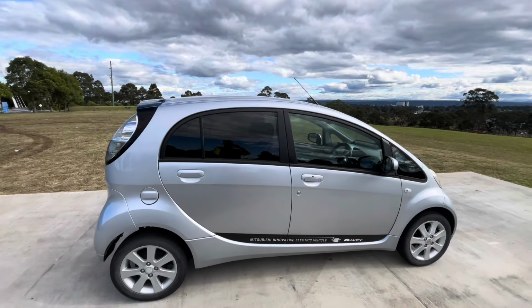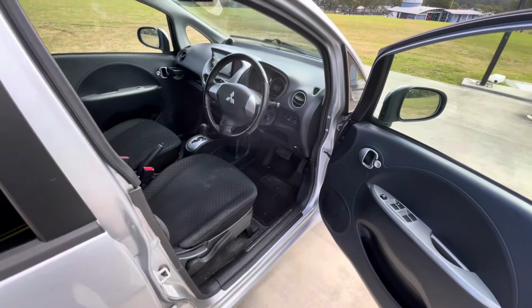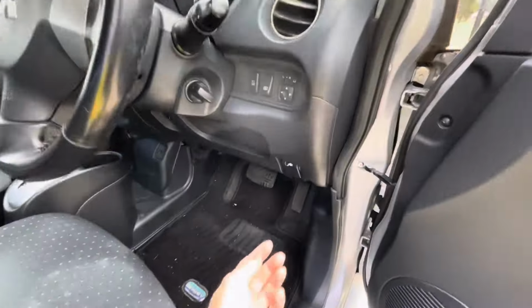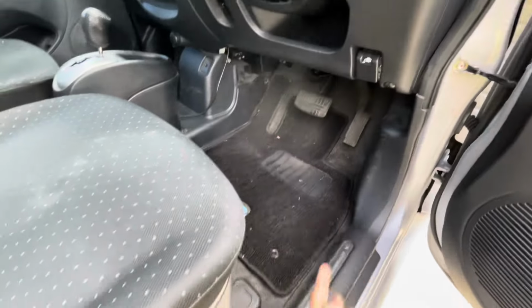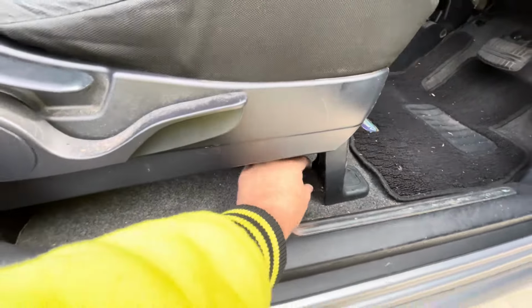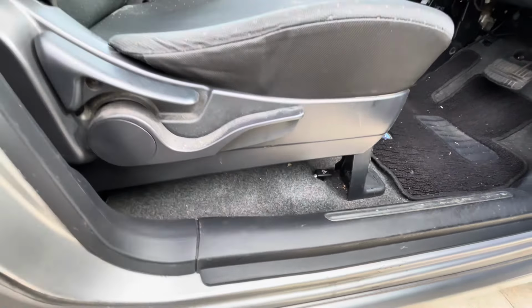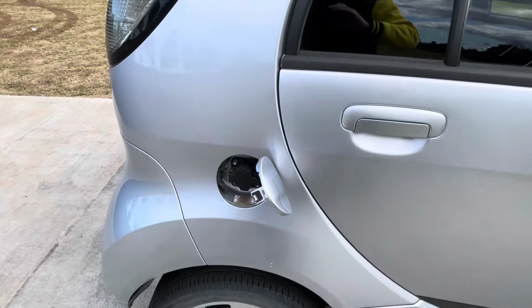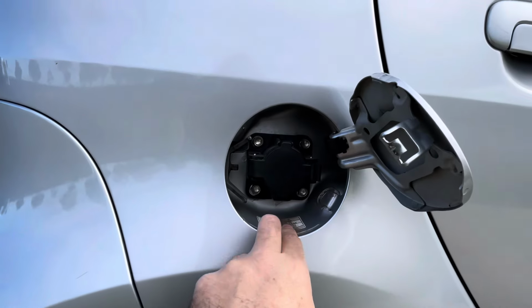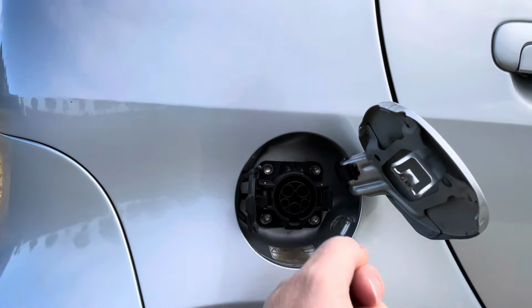This Mitsubishi i-MiEV, Australia's most affordable EV, has some strange little perks. Two charge ports: AC charge port there, and under here, under all your petrified food scraps, DC fast charger. Cable right there. Yes, this side, the AC plug. And if you're designing an EV these days, see this? Single hand operation. None of this bung crap, please.